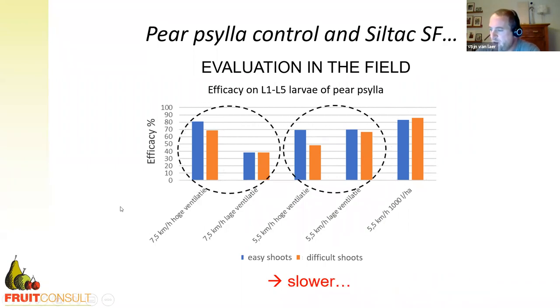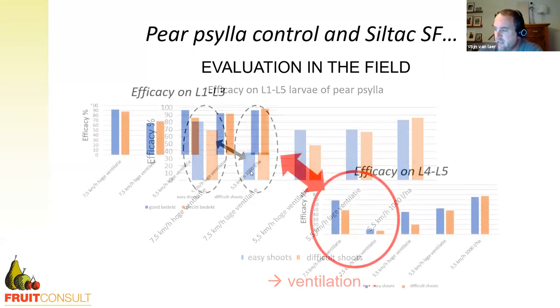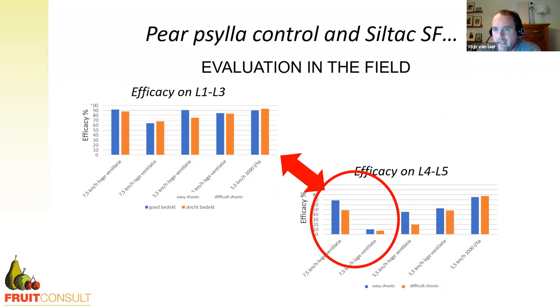The second thing we noticed is that driving slower does not mean you have a better result. And then last but not least, ventilation speed can make a very big difference. At the normal driving speed the grower used, 7.5 kilometers per hour, when he lowered his ventilation speed, he had much less efficacy. Now, this is the evaluation of L1 to L5 larvae. If you split up this evaluation and look separately at L1 to L3 and L4 to L5, the main difference is in the larger larvae. With a good spray technique, that means 1,000 liters per hectare or 7.5 kilometers per hour with high ventilation, you could kill up to 70% or 80% of your L4 to L5 larvae. But when your ventilation speed was not optimal, you could completely lose your efficacy against these older larvae. So the effect was very drastic.